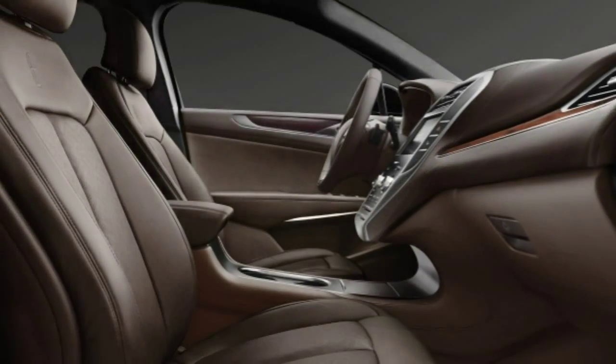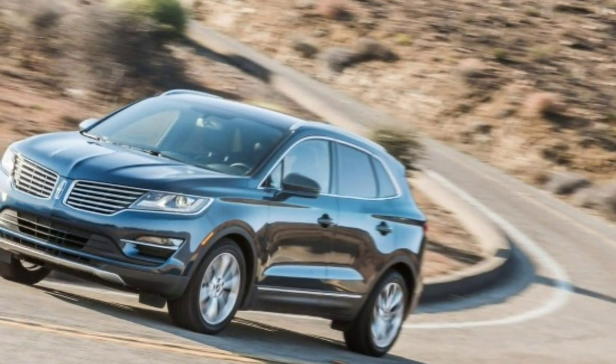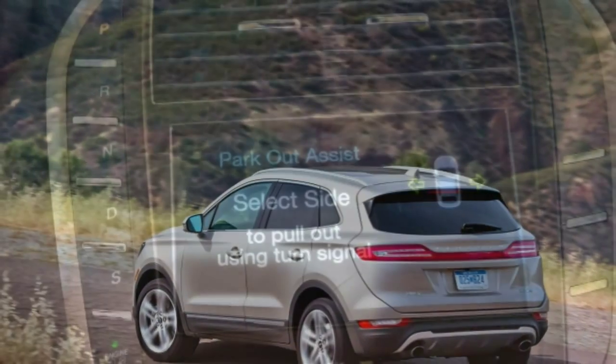On the technology front you'll find an 8-inch touchscreen with the My Lincoln Touch interface, a rear-view camera, voice controls, Sync and a 9-speaker audio system with 2 USB ports, an SD card reader and satellite radio.